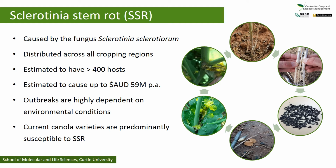Now moving on to talk about the disease, Sclerotinia stem rot, or SSR, or Sclerotinia as it tends to be known. This is caused by the fungus Sclerotinia sclerotiorum, and it's distributed across all cropping regions around the world. It has over 400 hosts, which in broadacre cropping is predominantly the broadleaf crops, so canola, your pulses, lupins, soybeans, chickpeas, and also some of your other important crops such as sunflower in South Africa.